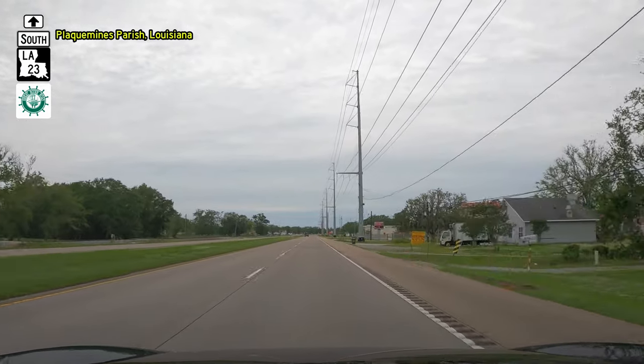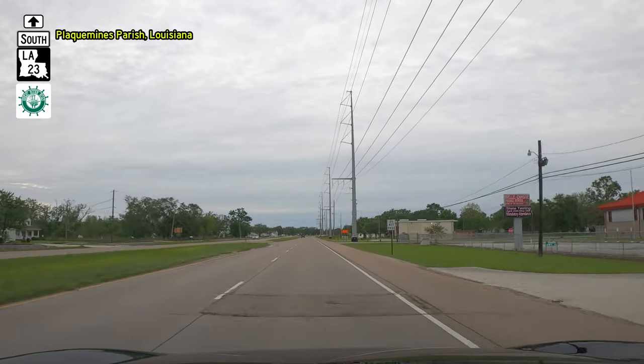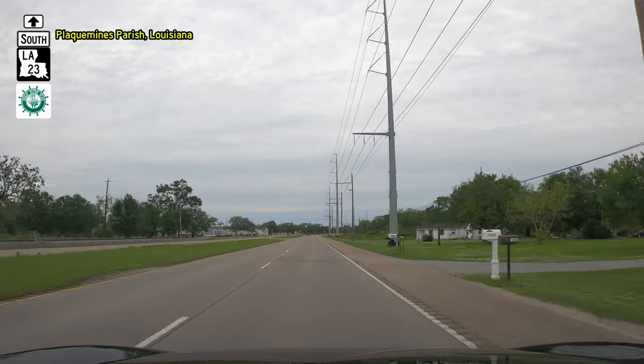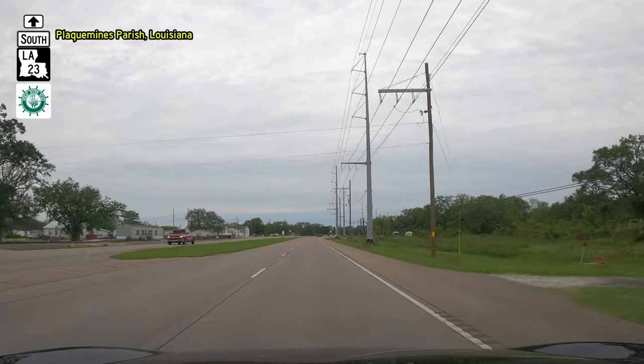To the right is Belle Chasse Middle School, home of the Bulldogs, with 763 students in grades 5 through 8. Belle Chasse Middle School is a full inclusion school that offers an array of activities for the students to enjoy. There are approximately 18 students per class.